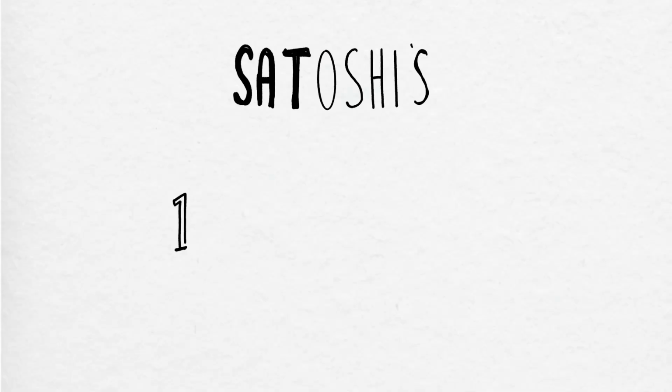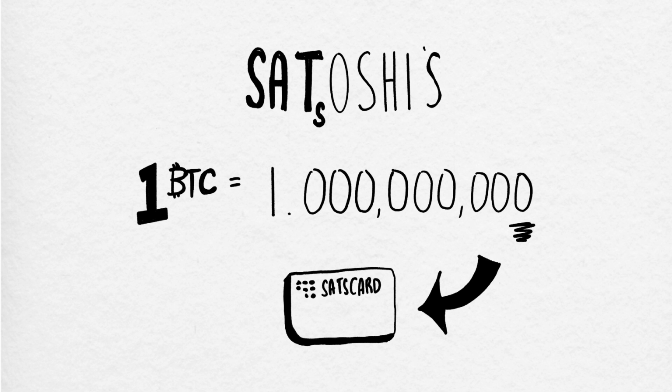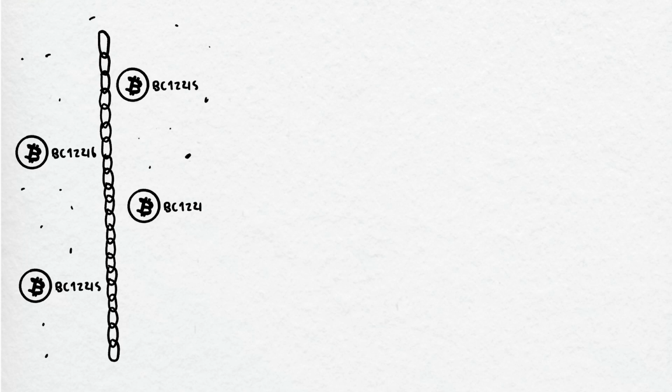The term Sats in Satscard is short for Satoshis. There's 100 million Satoshis in one Bitcoin, hence the Satscard. What CoinKite came up with is really a great improvement on the physical Bitcoin problem. All Bitcoin must live on an address somewhere, and to move Bitcoin off this address, you need a Bitcoin client, and this is called a wallet.